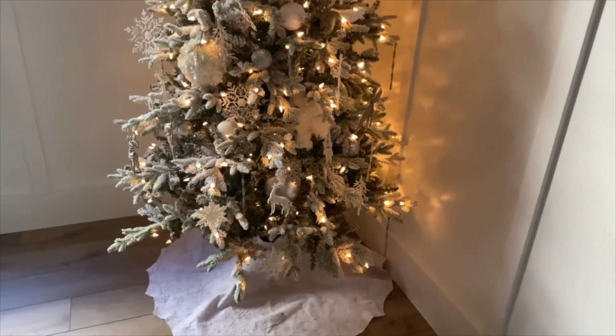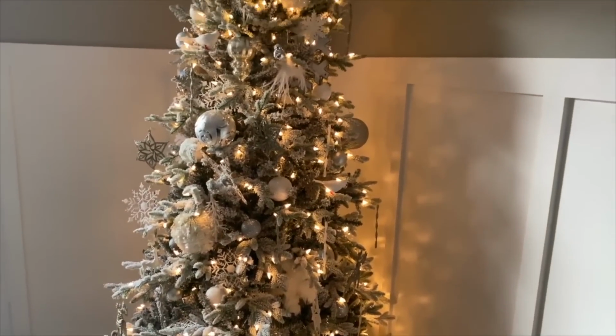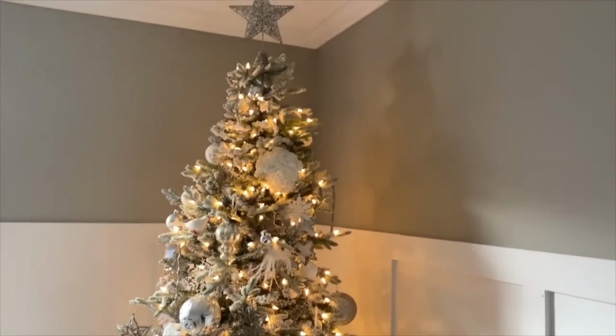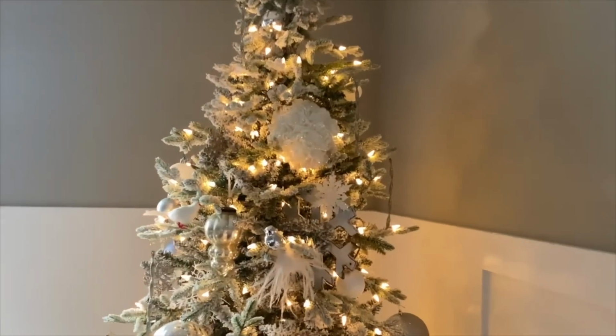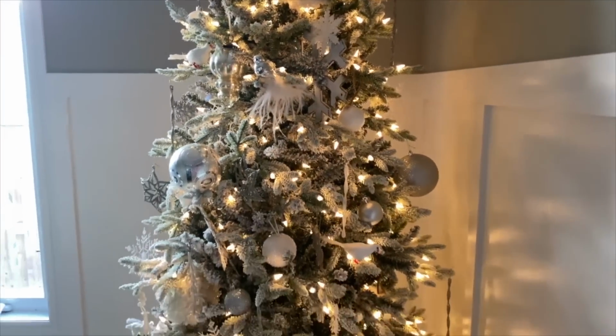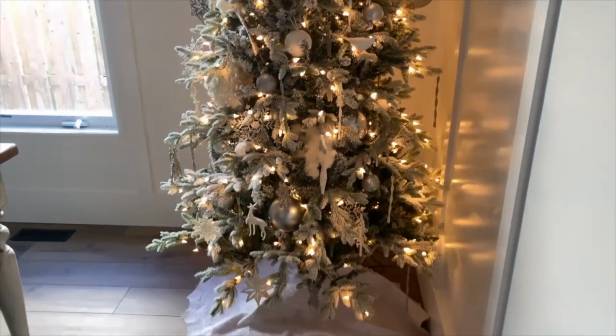I do think it needs a little bit of ribbon, just figuring out which color. I was debating maybe adding black because that's going to be the color scheme in my living room, so it would kind of tie everything together, but I'm not 100% sure. Maybe I'll just buy a few different ribbons and see which one I like the best. But what do you guys think? Let me know down in the comments.